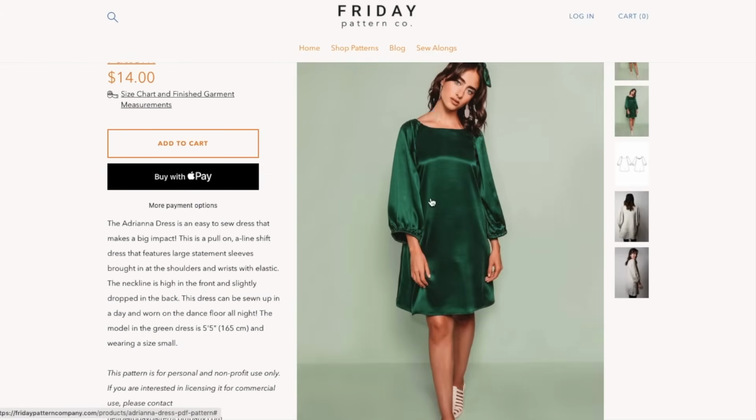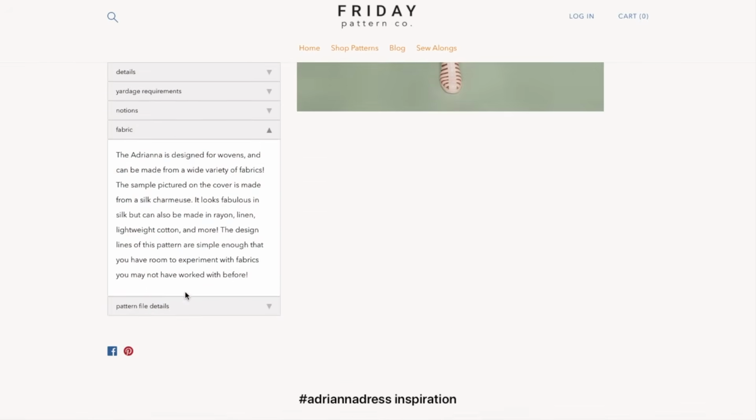You could really easily do a border print fabric. You could easily do a stripe or a plaid and practice what it's like to match those along the few seams that this pattern does have. Even some of those fabrics that are super special, like sequins or something with frilly-dilly things hanging off of it. You could practice a lot. That's a really, really great point.